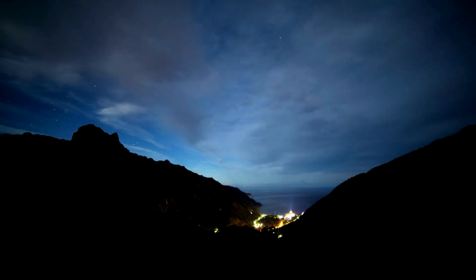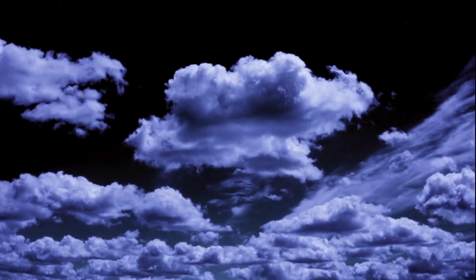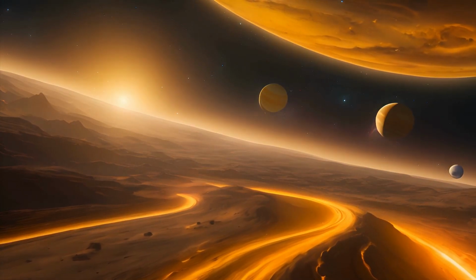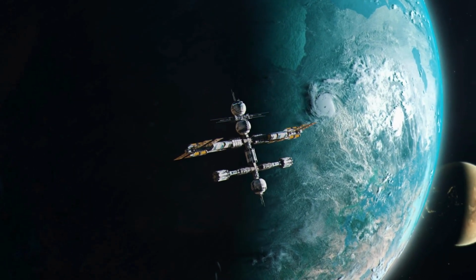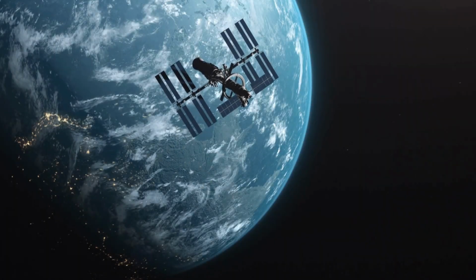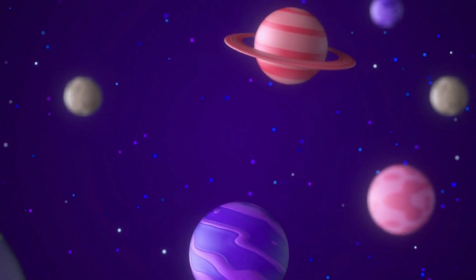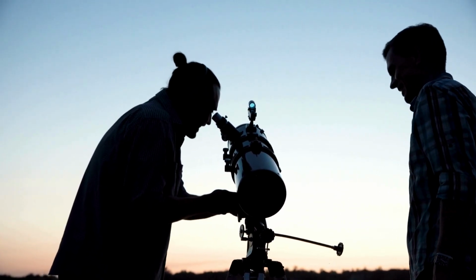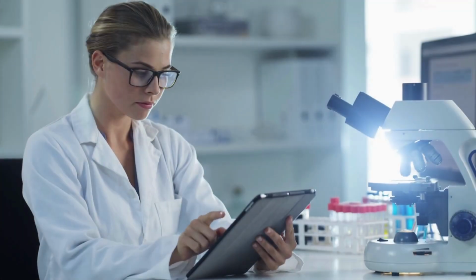Just about 30 years ago, we didn't have any scientific proof of a planet outside our solar system. Today, thanks to advances in technology and scientific research, we've discovered over 5,300 exoplanets, alien worlds that are out there waiting to be explored. At first, these discoveries mostly involved large gas giants. But as our capabilities have expanded, we've started to uncover smaller, Earth-like exoplanets.